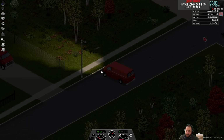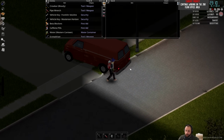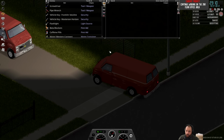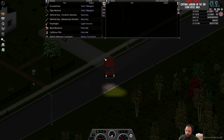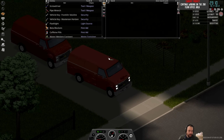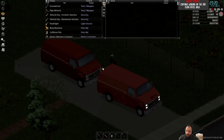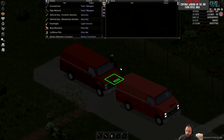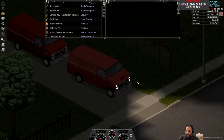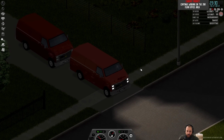Oh, I should have stuck the... You know what? Actually... Maybe I'll tow it. It's roughly the same quality as my current van. So if my current van dies on me, I can switch, meaning it's probably worth bringing this back to my base. It even has gas in it. Ha! Damn. Come on, choo-choo. Oh, God.